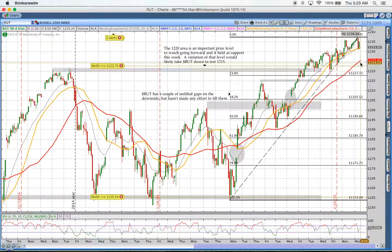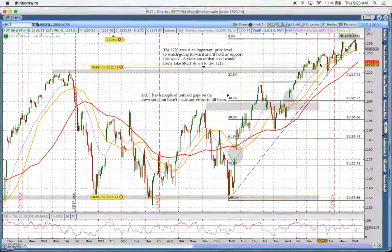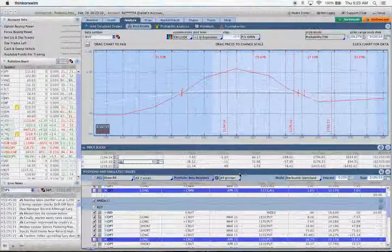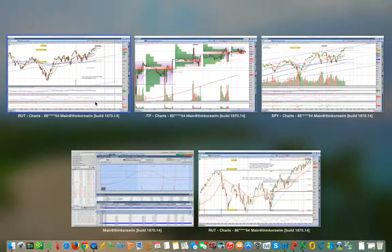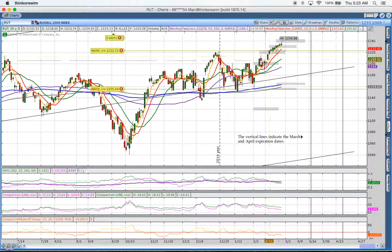So far, Russell hasn't wanted to break lower and give us a deeper pullback, say down to the 10-day moving average, which is around 1225 right now, or even deeper, say to 1215. My sense is that Russell seems to want to go higher much more than it wants to go lower. We might get a little pullback, and that's okay, maybe down to the 1220 level, which would be a deeper pullback. But for the time being, even though the market is extended, it can continue higher. It can certainly do whatever it wants for as long as it wants.